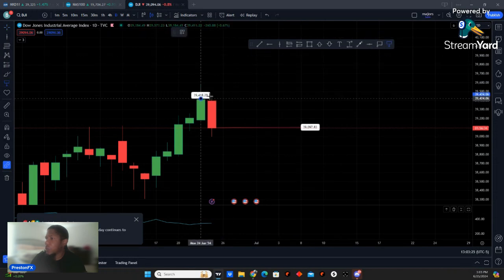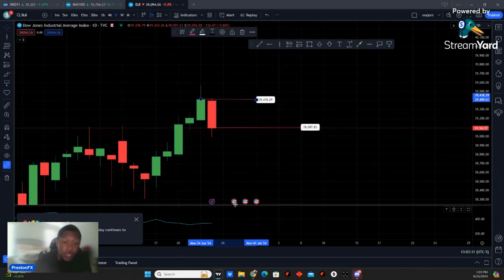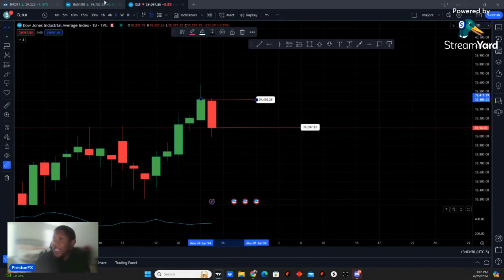All right, it closed yesterday at 39,418. It's going to potentially close right here. So what are we looking for right here? If it does what it's supposed to do, no news coming out, and correlation does what it's supposed to do, we're looking for bearish momentum tonight. We might not even trade tonight because it's almost Wednesday. So Wednesday we needed to reset and go from there.